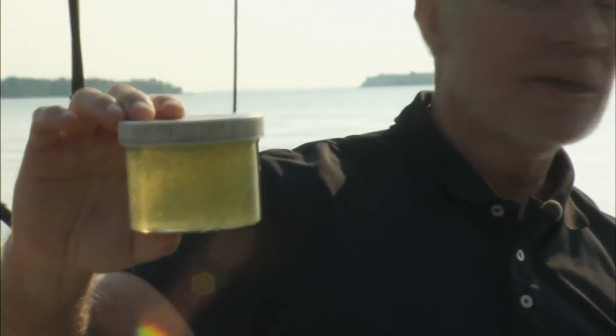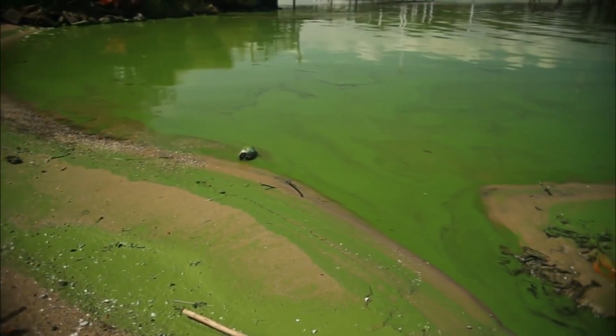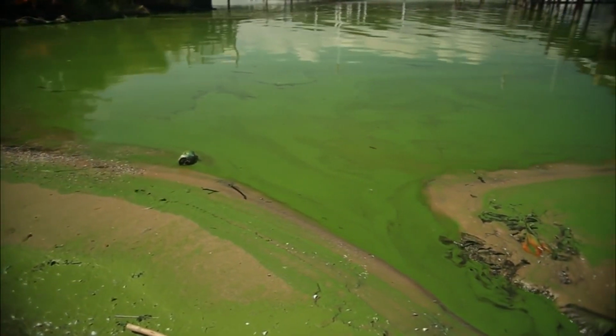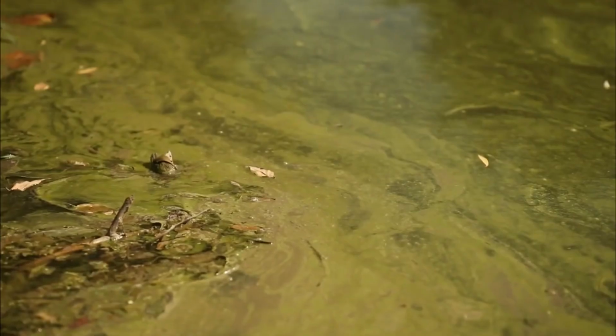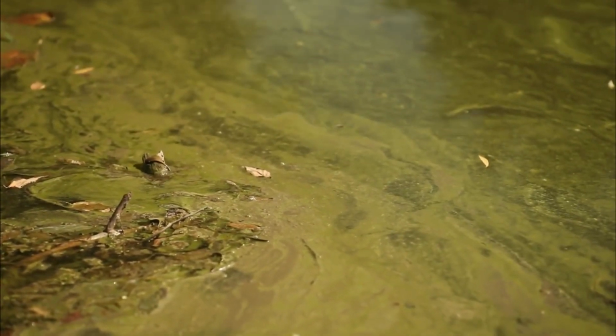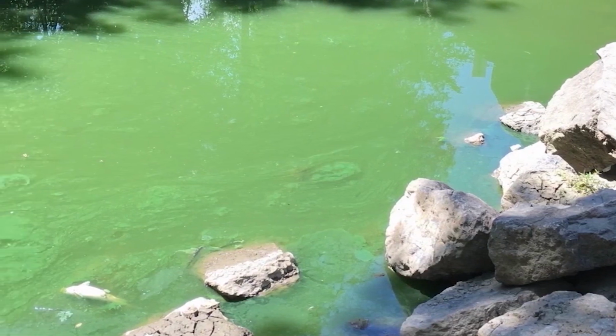Harmful algal blooms aren't actually caused by algae. In fact, these are caused by a rapid increase in a prokaryotic organism called Cyanobacteria. These bacteria can actually suck all the oxygen out of the water and create what's called a dead zone, which can prove fatal for anything that's living near or under the water. These algal blooms are one of the major reasons so many beautiful tourist spots have been deserted.